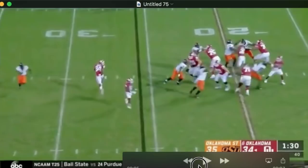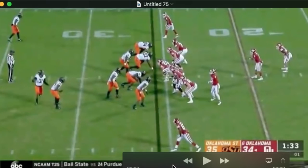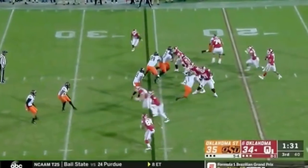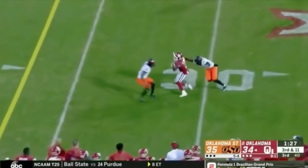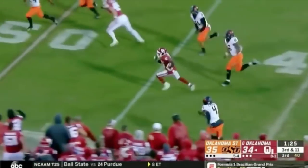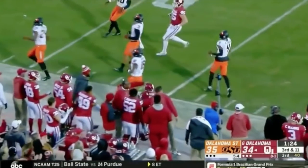It's just how much he has to be accounted for and how gifted he is in the open field is really exciting. So you make an easy throw for your quarterback there, easy read. Everything just worked out perfectly, and he does the rest.